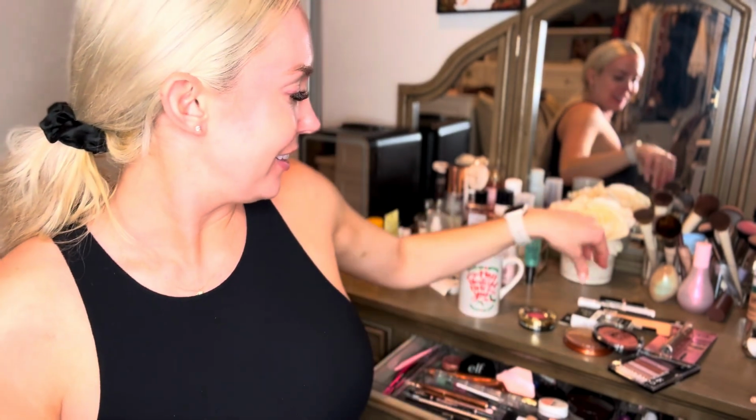Okay, what should we try first? How about, let's do this. Let's try this eyebrow stuff. Before I have anything else on my face, let's try an eyebrow product. Comparing this with the Anastasia of Beverly Hills. And I have used the Anastasia of Beverly Hills one. It looks just like it when you open it up.